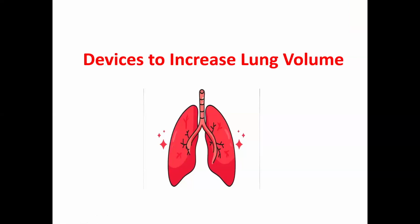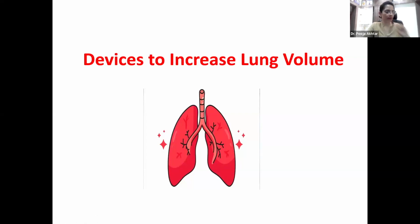Okay. Yes, everyone has given a thumbs up. Yeah. So you can maybe continue. Maybe some network issues. Yeah, maybe some network issues.